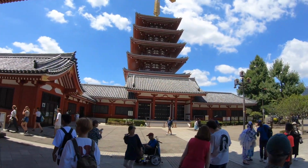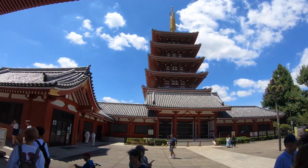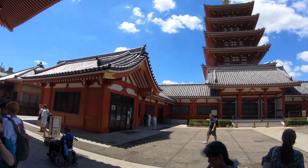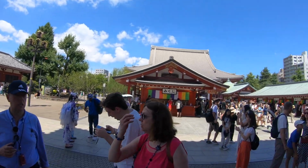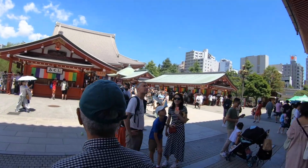After passing through the Treasure House Gate, you'll see the stately 5-story pagoda and the main hall. Many tourists, both Japanese and from abroad, visit this temple every year.